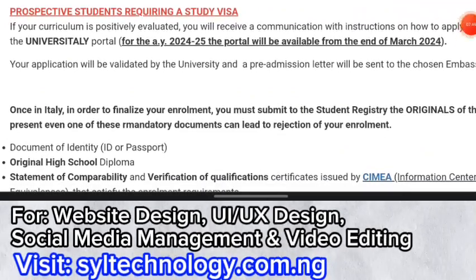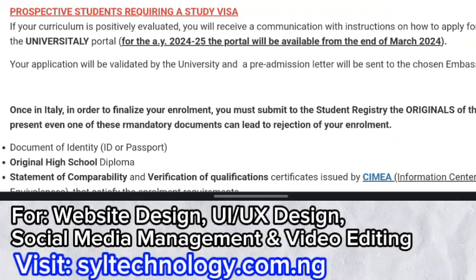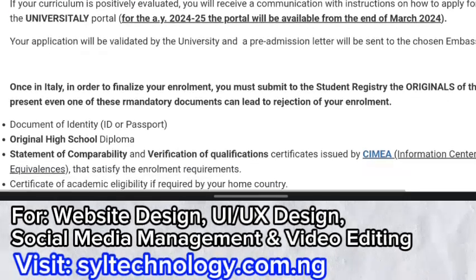Okay, if you look at this section, it says for 2024-2025 the portal will be available from the end of March, after which admission has ended on this particular university website. So you don't want to wait for the Universitaly portal to be open before you file your application to this school, because by the time the Universitaly portal opens, admission will have closed at this school, and after the admission has closed, that is when the scholarship offer will now come in. So let's continue so that you can see the information yourself.